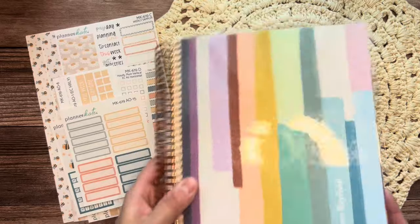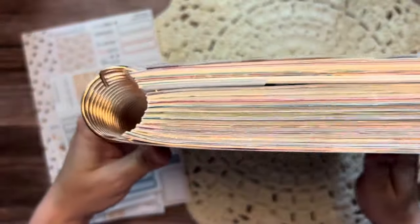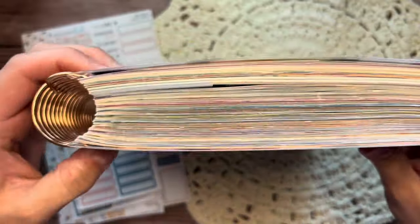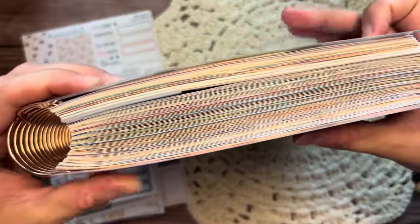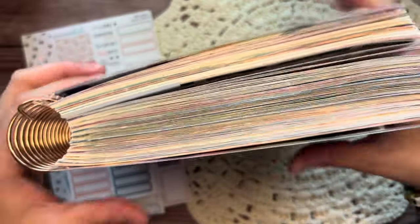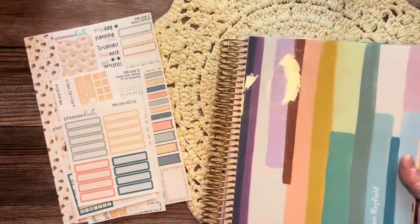But another thing to notice is that it won't lay flat, it won't close, because we're getting very close to the end and we're getting pretty chunky over here. That is why, friends, I order an 18-month planner and rip out the last 6 months, because even after I ripped out the last 6 months on this 18-month coil, it still won't close all the way by the end of the year. So that's fun.